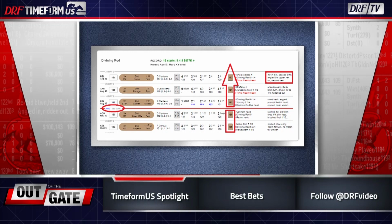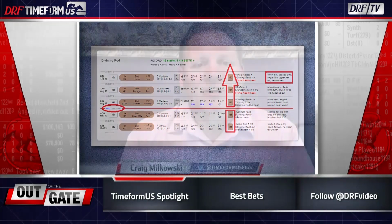And then he went in the Grade 1 Forego, where he ran up against the Sprint Division champion, Dr. Fong. He just kind of looped around the track on the outside, didn't do a whole lot of running, but he still ran another 121 speed figure. The one that gets me, kind of shows he's moving in the right direction.